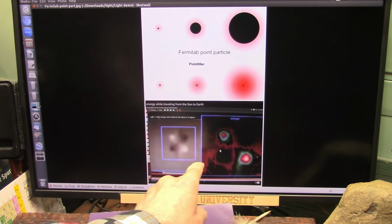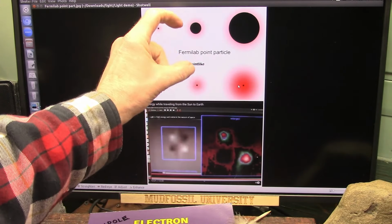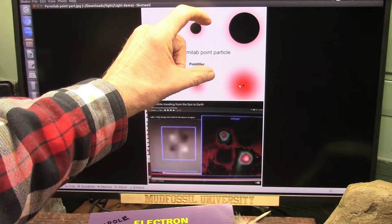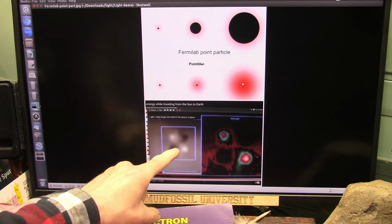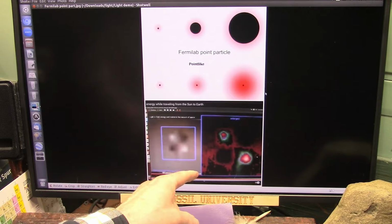Now, don't forget, these two particles together form what they call a Dirac. I'll show you that in a second. Dirac neutrino, which consists of a muon neutrino and an electron neutrino. It's two Dirac neutrinos. Now, we have two Dirac neutrinos back-to-back, exactly like bar magnets.